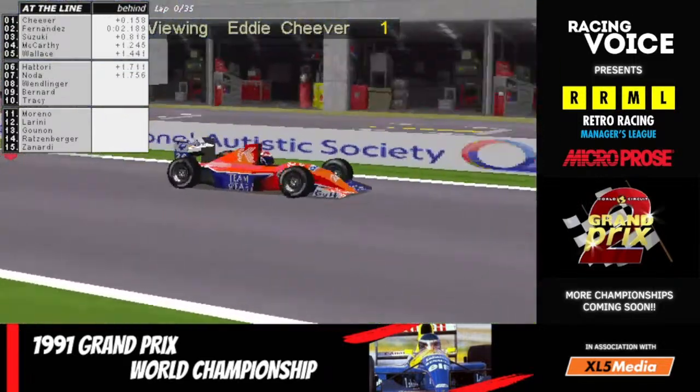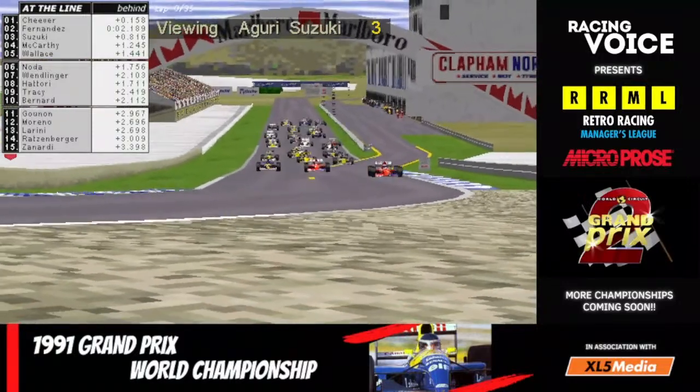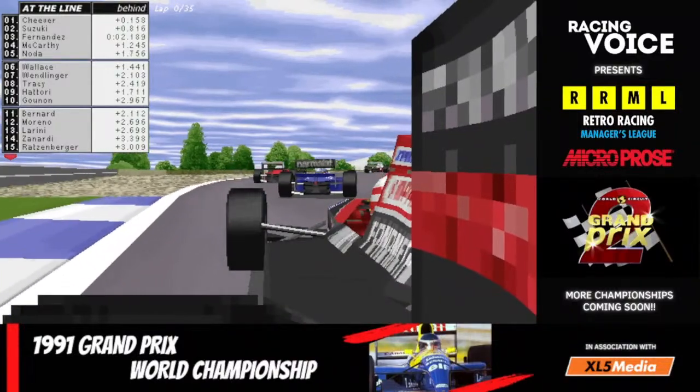And it's a perfect start for Eddie Cheever. Cheever's got the launch in front of Fernandez. Suzuki's got a good start as well. Looks like Fernandez is going to drop down to P3 as they go through the first corner. So already some big movements as they work their way through.